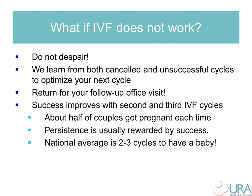If the first cycle of IVF is not successful, it is certainly very disappointing. Even with a chromosomally normal embryo, the chance of success is not 100%. So unfortunately, there will be those who are not pregnant after their first IVF cycle. If you are in this group, do not despair. We learn a lot from unsuccessful or canceled IVF cycles so that we can optimize your next cycle.